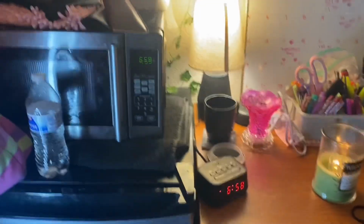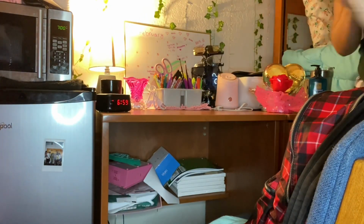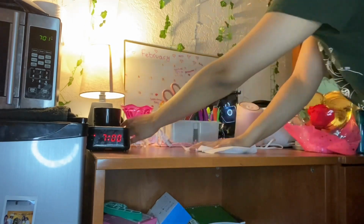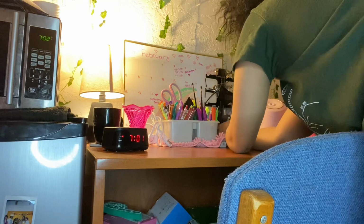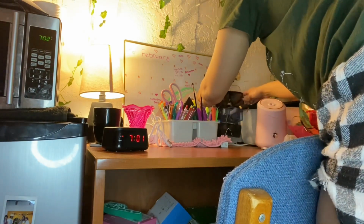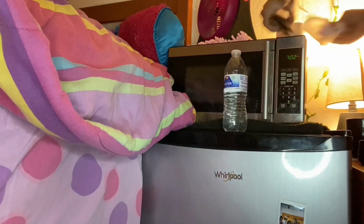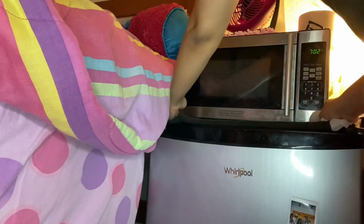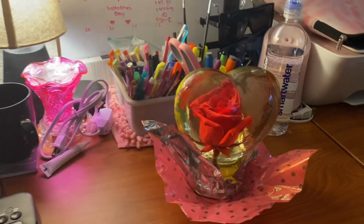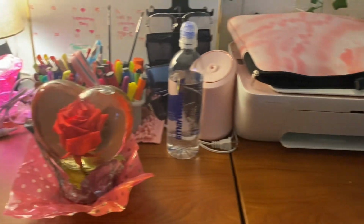Moving on to my desk, I just wiped it down with Clorox wipes and rearranged everything. After all that wiping down, this is how my desk turned out. It looks so much nicer, and it honestly didn't take that long either.